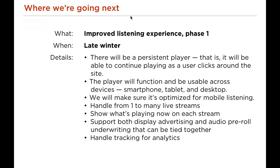So now, where we're going next. Improved listening experience phase 1, basically a persistent player. I didn't say a persistent player in part because the persistent player is one part of an improved listening experience that ultimately might mean many various other things. So I don't want to overly limit us, but for phase 1, it basically is the persistent player that I'm talking about here.